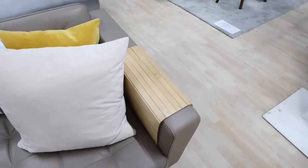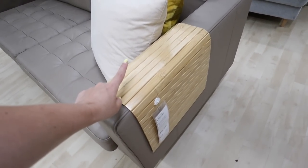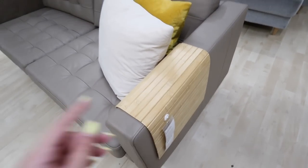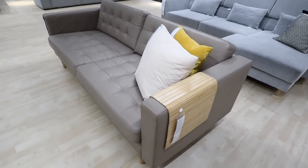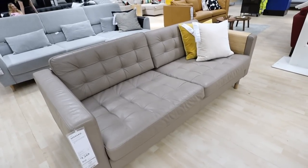And then look at this really cool thing they have over the arm. This is another IKEA product. I think it's supposed to be an armrest tray, so you can put a drink on here. This is super neat, and I do love how it warms up the couch a bit too. That is $19.99 for this little bamboo piece. And this couch, if you were interested in it, is $13.49.